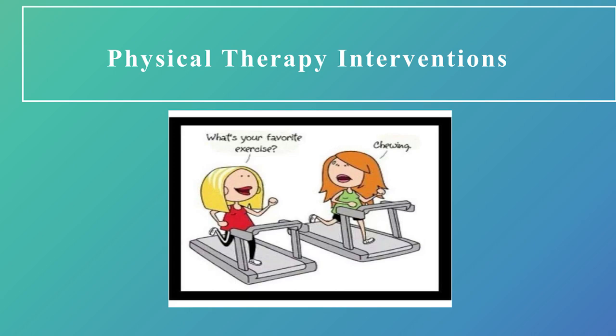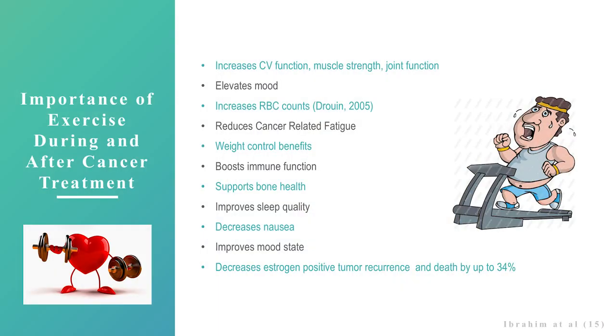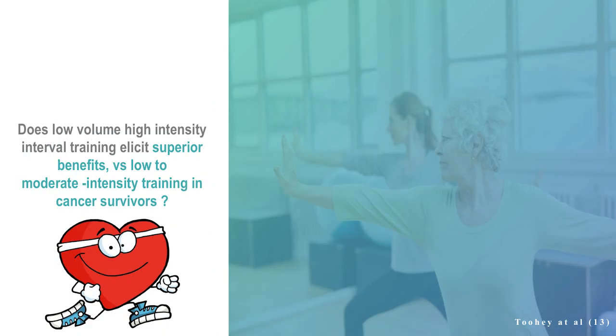So I know exercise is an effort, and not everybody enjoys doing it. However, we know that increased cardiovascular function elevates mood, increases red blood counts, boosts immune function, improves sleep quality, decreases nausea, and decreases estrogen-positive tumor recurrence by up to 34%. So low-volume, high-intensity interval training elicits superior benefits versus low- to moderate-intensity training in cancer survivors.